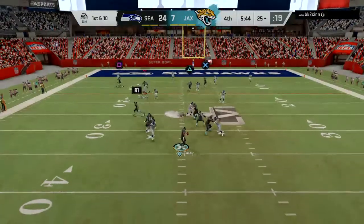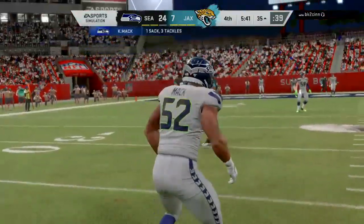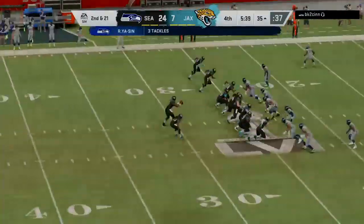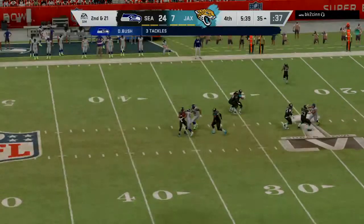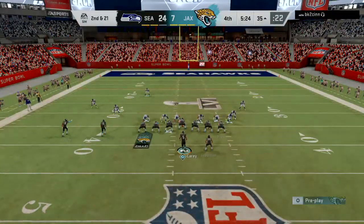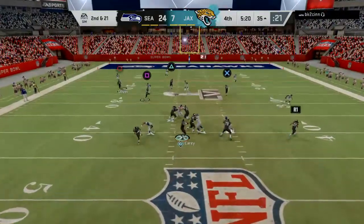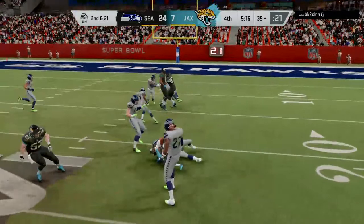Off the play fake. Carry. Nowhere to escape, and he goes down. Khalil Mack in there to bury him for a loss of 11. Sometimes I watch games and wonder why they use play fakes on certain passing situations, because it's not going to fool anyone. I don't know if that was the case here, but the end result was the same. No one fooled. Quarterback was hit. Now a man open down the middle of the field.